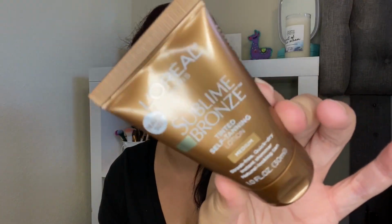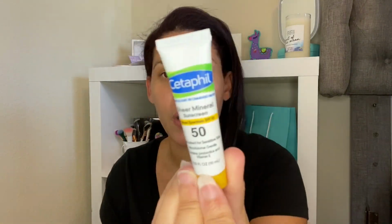L'Oreal Paris Sublime Bronze. This is 1 fluid ounce, and this is Tinted Self-Tanning Lotion, medium. It's probably sealed. Should be. This says travel size, so that's really nice. I don't need that, but and then we have Cetaphil.